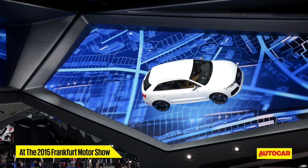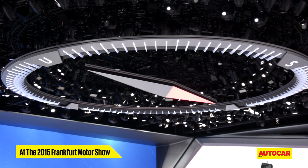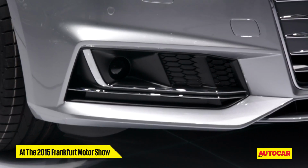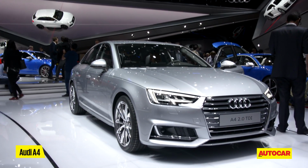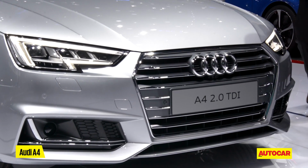What also created a lot of buzz was Audi's epic pavilion, what with its giant compass on the ceiling and the rotating, full-size cars on the wall. But really, there was only one car we came to see. Now, taking center stage of what is clearly a spectacular pavilion is Audi's brand new A4 sedan.